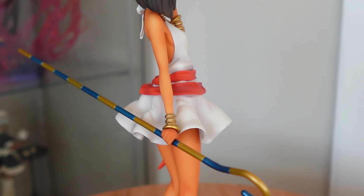I really like her. And I'm really happy that she finally popped up for a price that I wanted to pay for her. Because I'm at the point of collecting where if the figure I want pops up but not for the price I want to pay, I'm not gonna buy it. But let's move into the next figure.